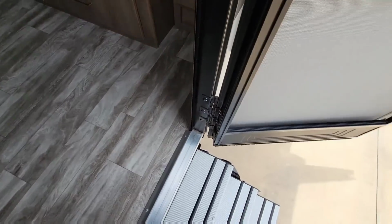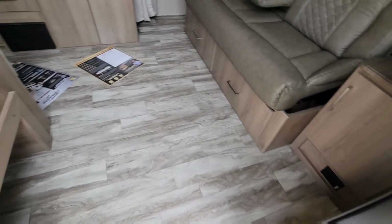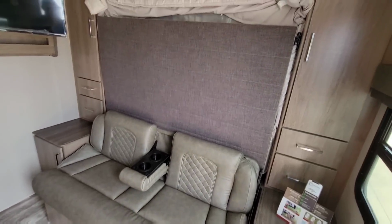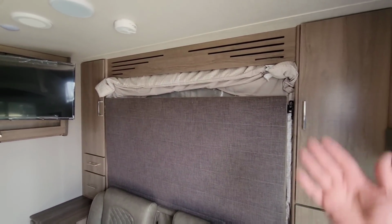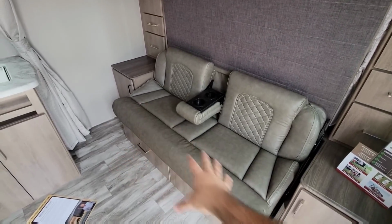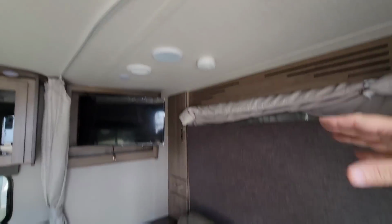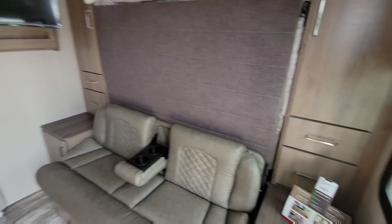One thing that's really nice about these steps is the fact that if you're in a storage facility, you can still get into your RV. So this is going to have a Murphy bed inside. Murphy bed basically flips down over this sofa seating and it turns into your bed. And then they also have a spot for a curtain right here, so you get some privacy whenever you convert this into a bedroom. You have some drawers and cabinets here.